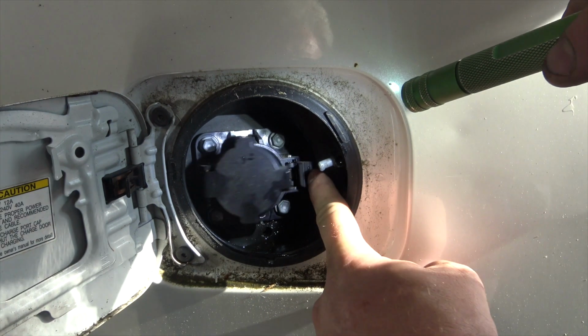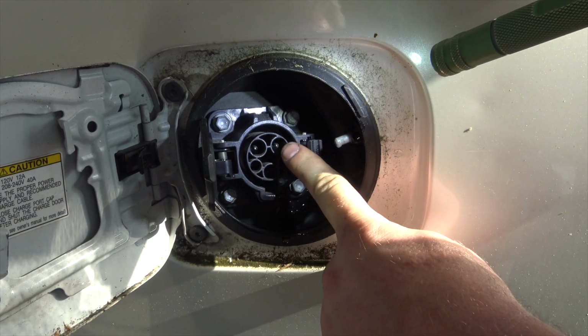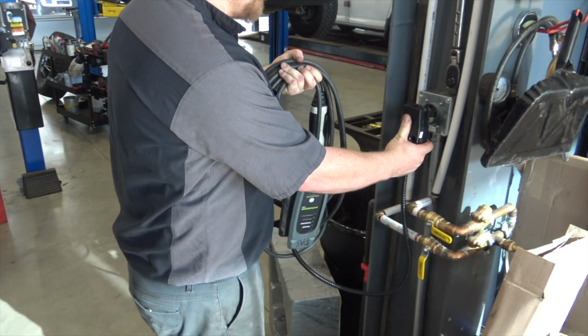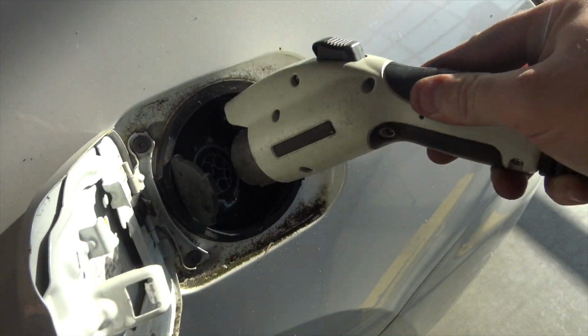Inspect the charging port first by making sure that the access door opens and closes properly, and then check the pins for any signs of corrosion, bent pins, or water intrusion. Connect the EVSE to the wall socket and then to the vehicle's charge port.